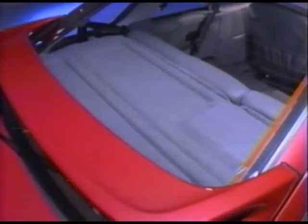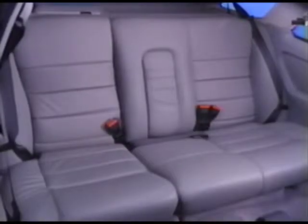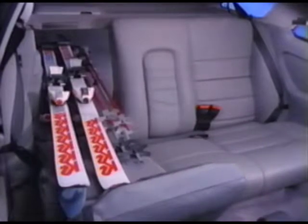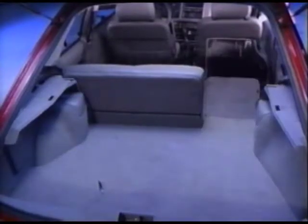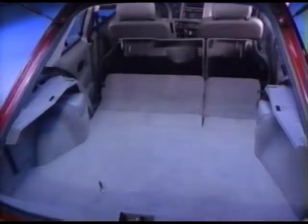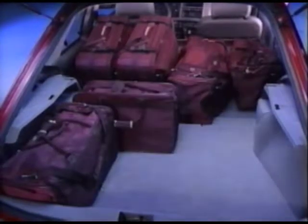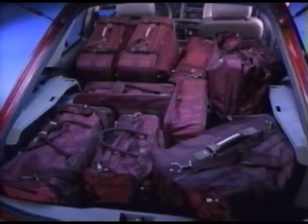All the other features are standard, and that includes an impressive amount of cargo space and a privacy screen for added security. The split rear seat makes it easy to handle oversized items such as skis, with enough room left over to accommodate 2 rear seat passengers. There are 17.1 cubic feet of cargo space within the hatch area, and with both rear seat backs folded down, the space more than doubles to an impressive 35.7 cubic feet.